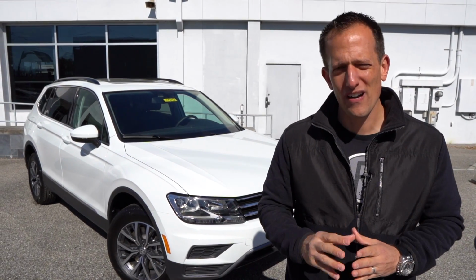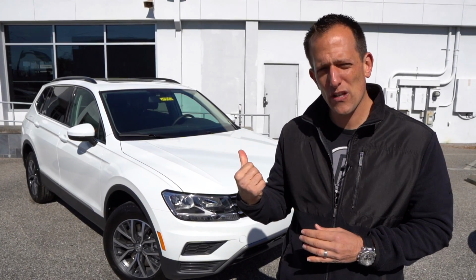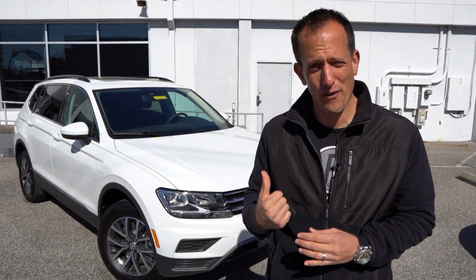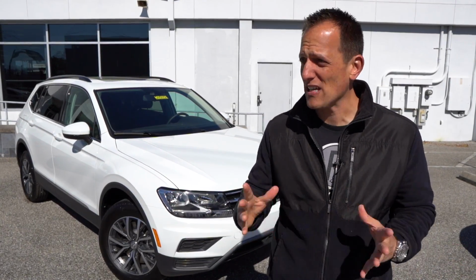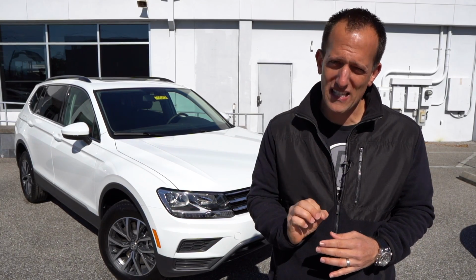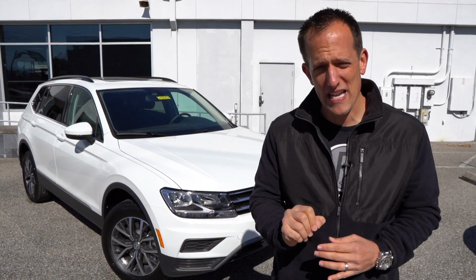But let's talk a little bit about Volkswagen. Volkswagen, that German word, means the people's car. All started back in 1937. Fast forward to the 21st century, and the thing that's taken over is not the people's car, it's the people's SUV. SUVs everywhere. With this Tiguan, came out in 2007, was redesigned to what you see now in 2018.